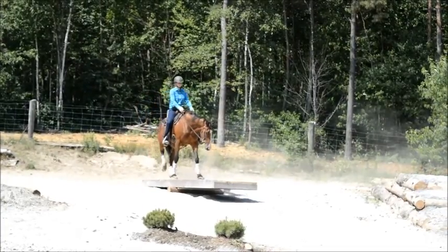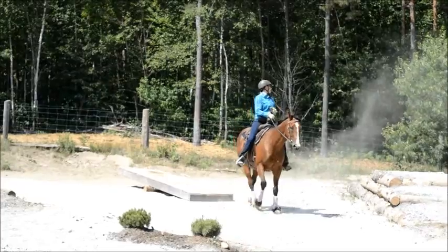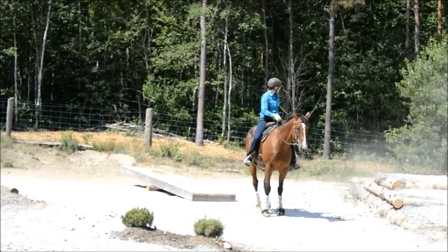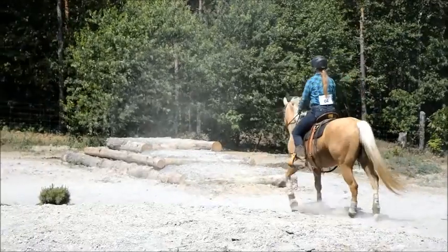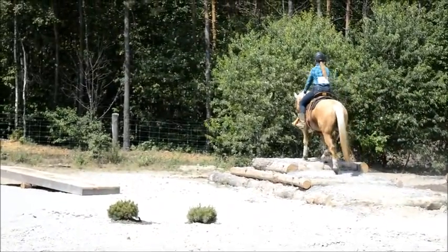And then here's a little look coming into the last obstacle of the pattern, which is a teeter-totter going the wrong way, which he doesn't even hesitate, just up and over, no problem, and just really great relaxation from him. Really, really nice.